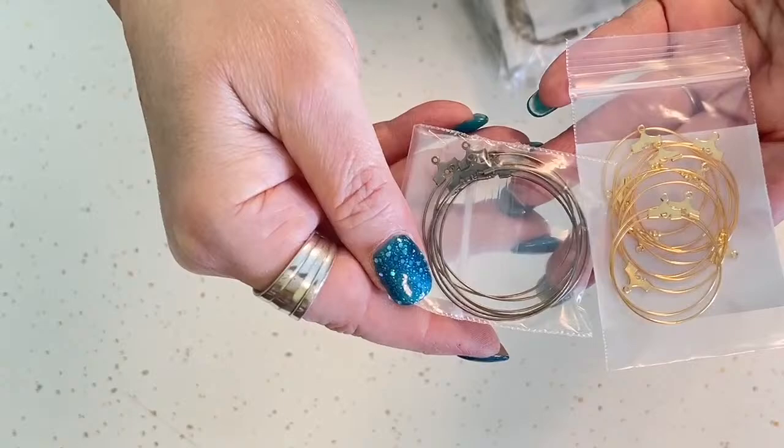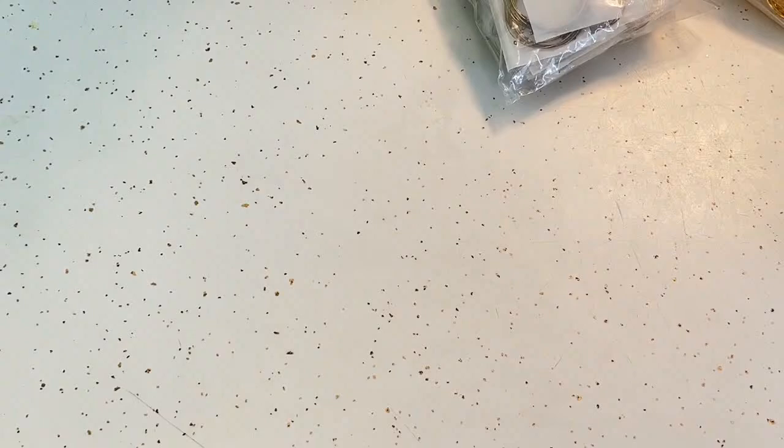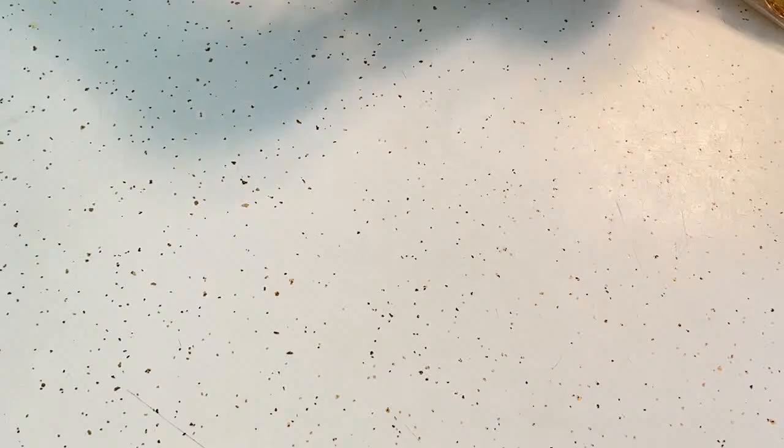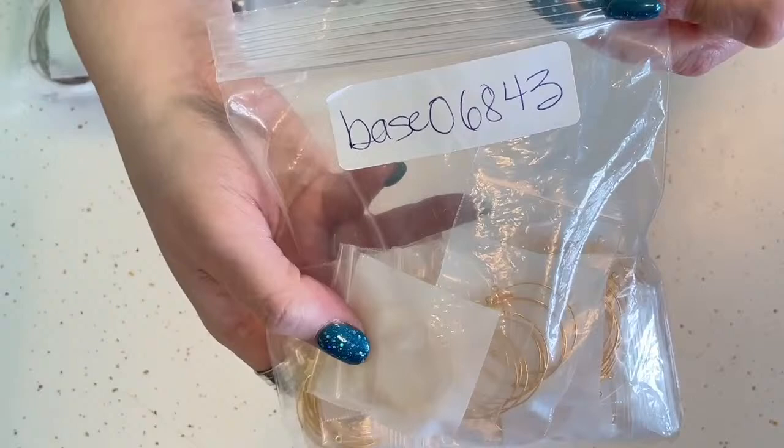But you remember these? Bisou just used these recently. There's a video she showed how to string beads on these and make hoops. So we're not going to do that in this video because she already did that. But I just wanted to show you. There are two different sizes. One is 40 millimeters, and this one, and we have other colors too. This is the gold one that's smaller, the 30 millimeter.